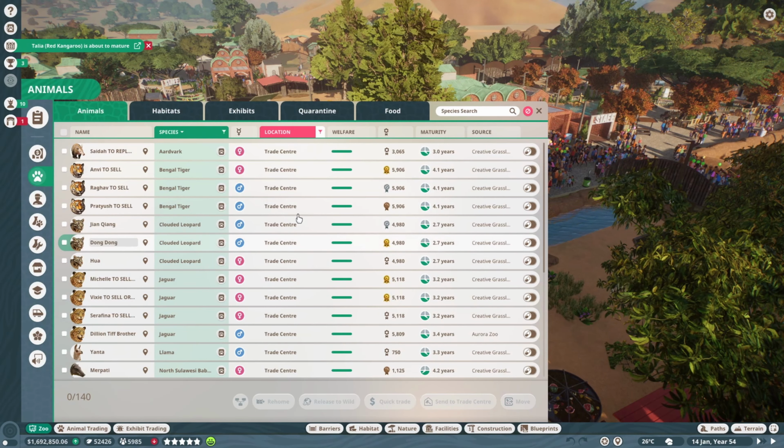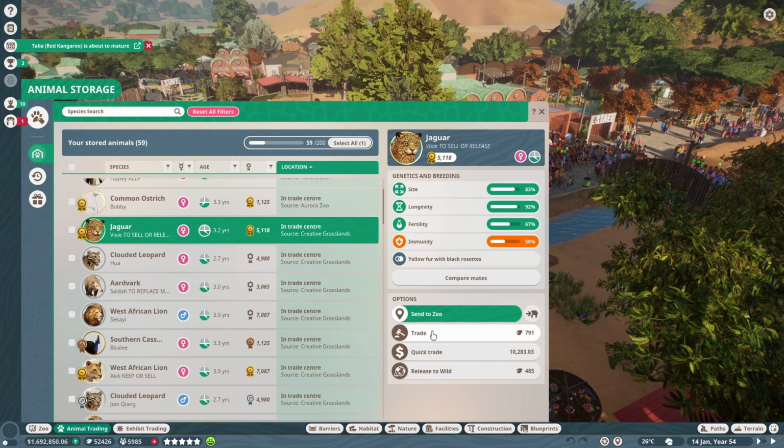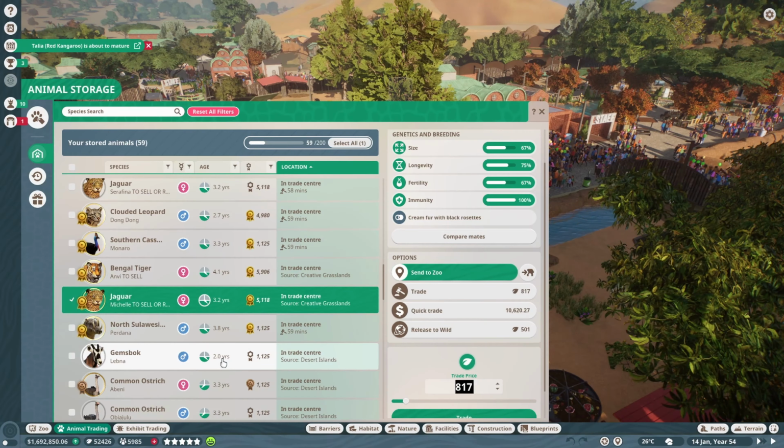Put on the trade center. Now we have all of these animals to sell, so let's trade. I'm just going to go through and trade all these animals, just bear with me. Okay, so what I have done, I've gone through all of the animals that we had in our current trade center and uploaded them to the trade center for the other players to see and to use.